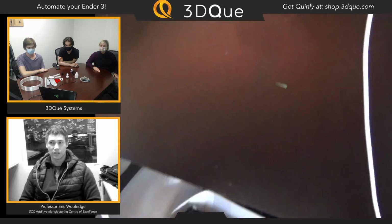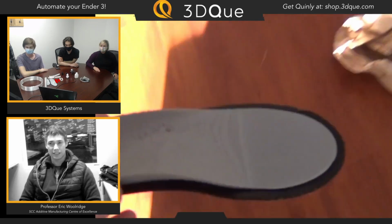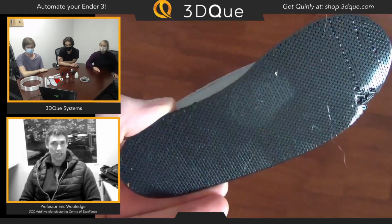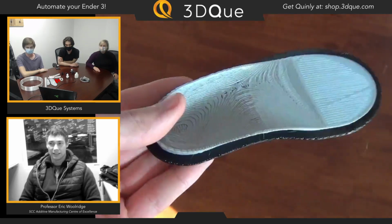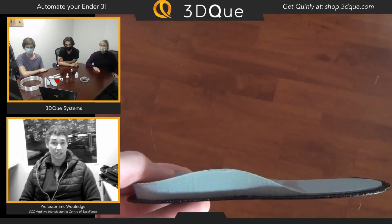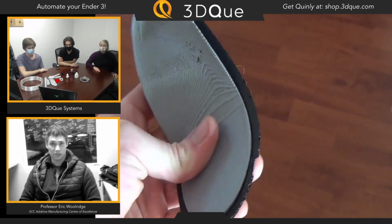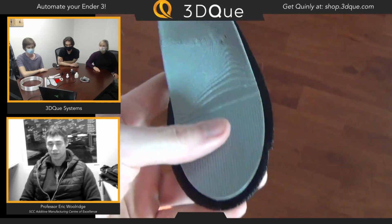Another thing that we saw too is one of our other guys, he does a lot of special grips and crafts for certain applications. And he was doing a lot of TPU work. He's actually got it really dialed into thin objects. And he was using an enclosed system and had a lot of good results with that too.